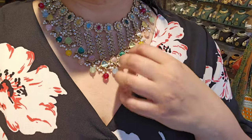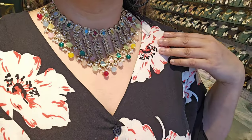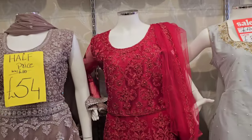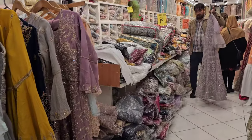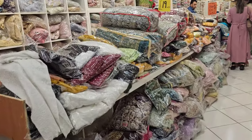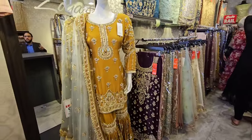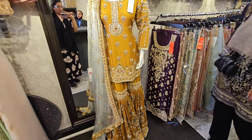Okay, I love this one for the mehndi, jaan. What do you think for the mehndi? Okay, they have some good sales, good offers. I saw this shop on TikTok so I thought I'll come and I'll check it out. The price is here. Absolutely gorgeous. Absolutely gorgeous.